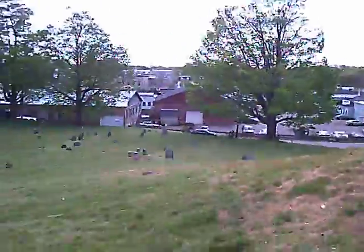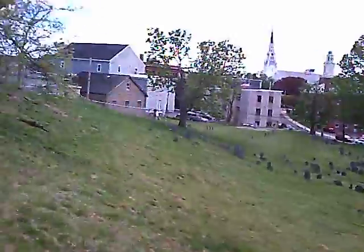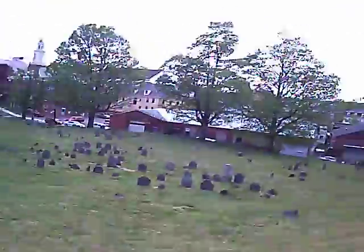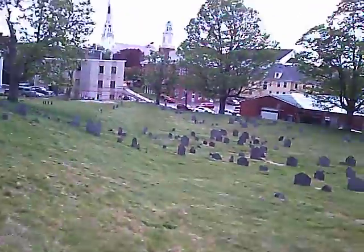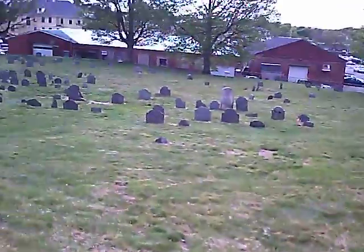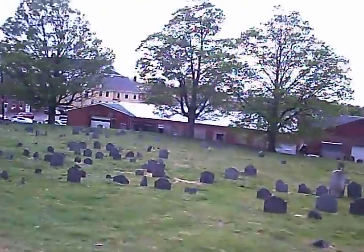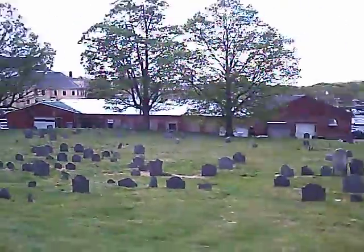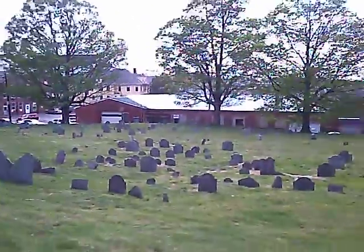So, 200 years is a long time to be lying up here. Though not that long. I've been around for 50 years. It's 1/4 of the time. There's not a lot of graves here. This is one. Looks like maybe 150. Doesn't look like more than 150 graves up here.